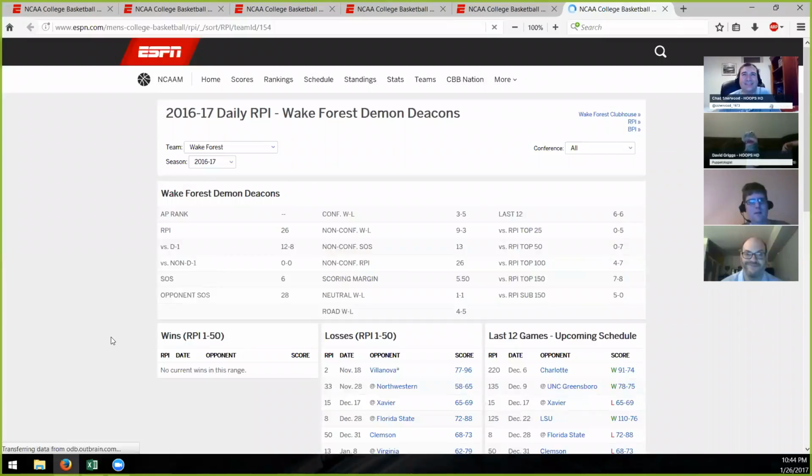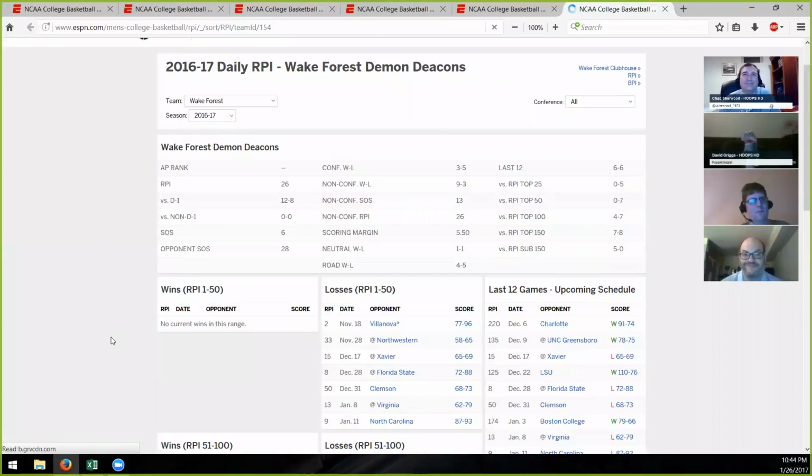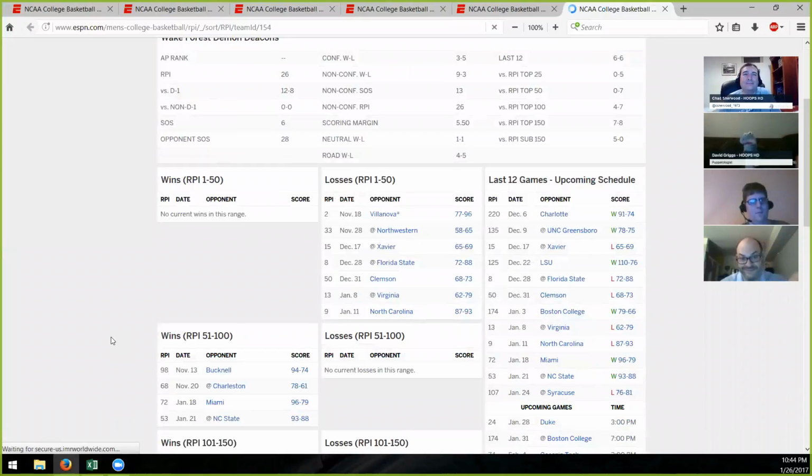Right. Well, even less. I mean, at least Utah has one. They really don't have any. Well, but they do if they won at NC State, who we just put in this field. Circle that number up top. Non-conference strength of schedule, 13. Yeah, and there you go.